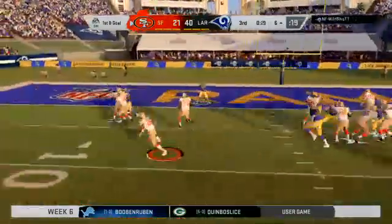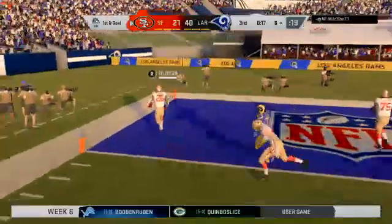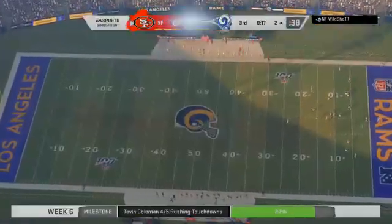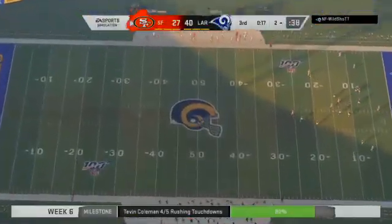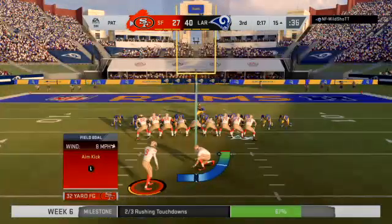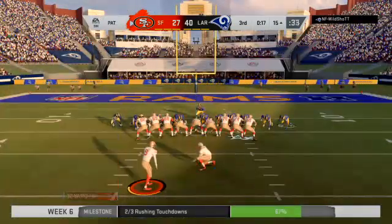They'll toss it to Coleman, and he's going to take it in. Touchdown, San Francisco. Tevin Coleman, his 5th touchdown now on the year. And the 49ers make some inroads here on that deficit.